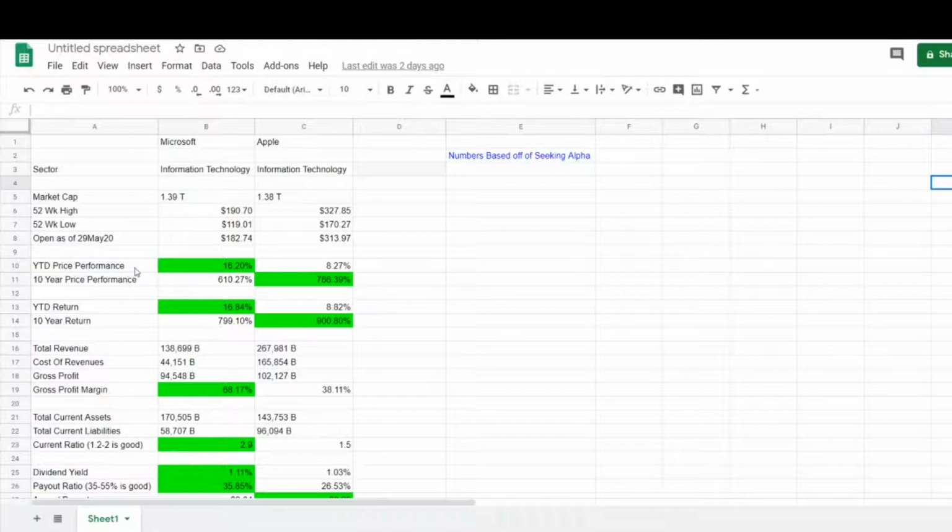YTD price performance, that is year-to-date price performance. Basically that means from the start of 2020, the stock price has grown X amount. So right here, Microsoft's is at 16.20%. From the start of 2020, Microsoft grew 16.20% in price, while Apple grew 8.27%. So Microsoft wins in this one because they grew at the higher price performance from the start of 2020.